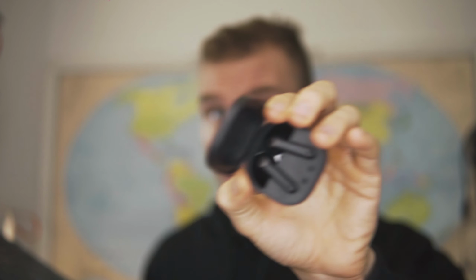active noise canceling Pamu Quiets, and they certainly do a better job of blocking out outside noise and staying in my ear than these SoundPeats True Air 2 headphones. Review on these coming really, really soon.